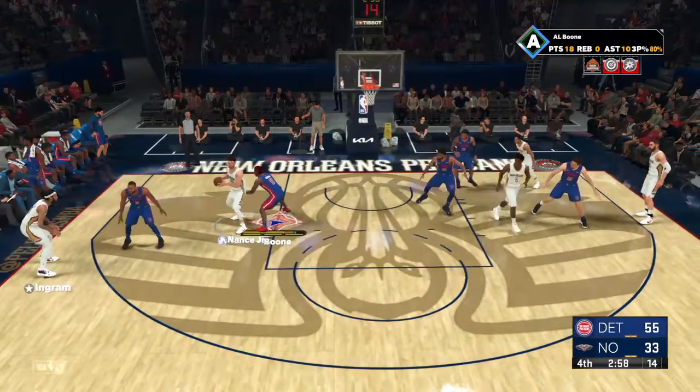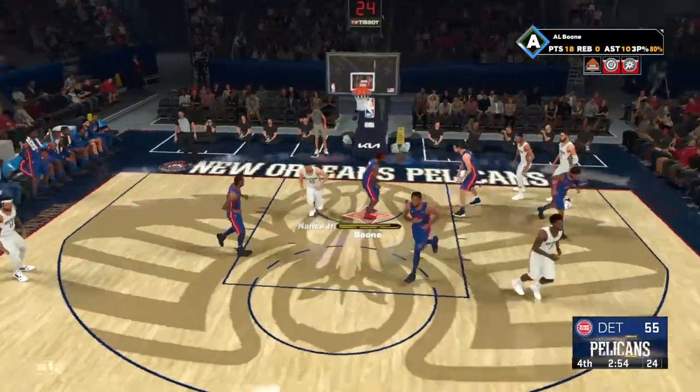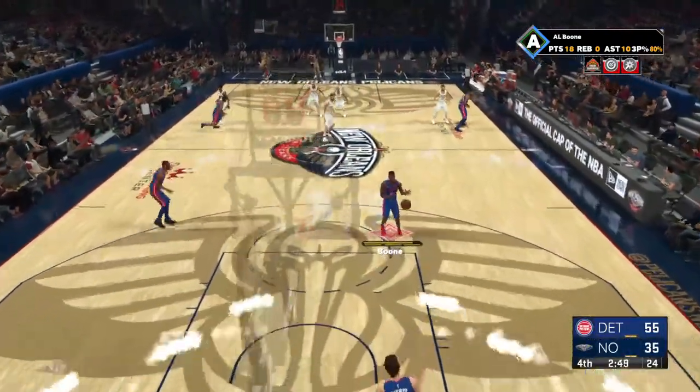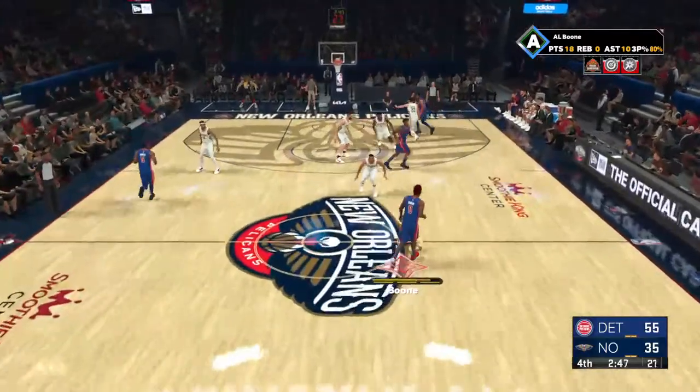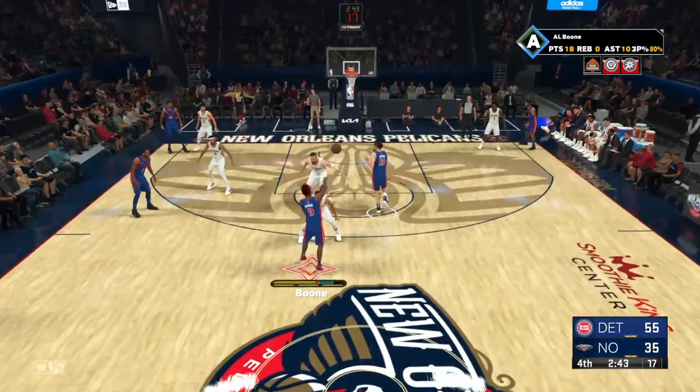It's Ingram on the wing. Burks covering. Here's Nance. And he banks in the layup. Nance has got 4 points in the quarter. Yeah, this league is in good shape when you talk about guys like Nance. The consummate role player does everything that's asked of him.